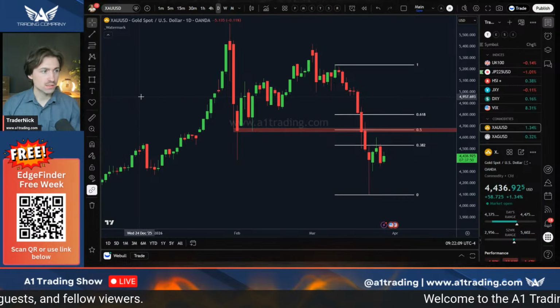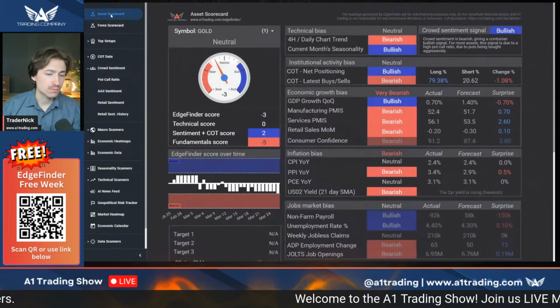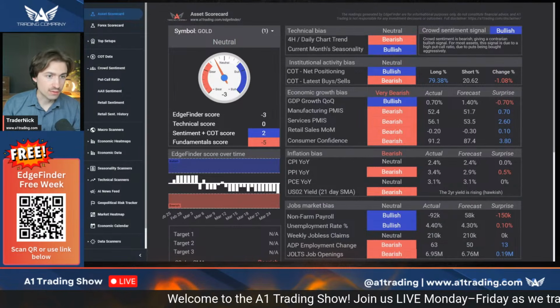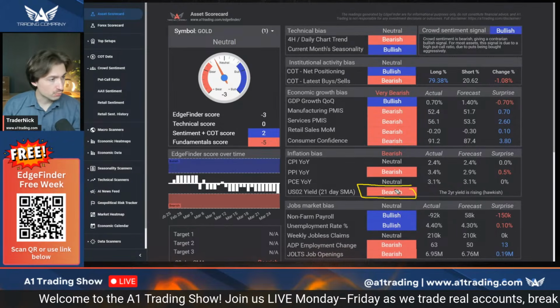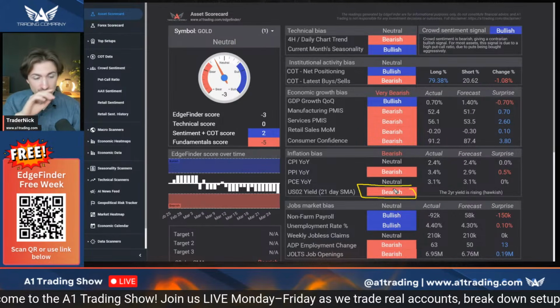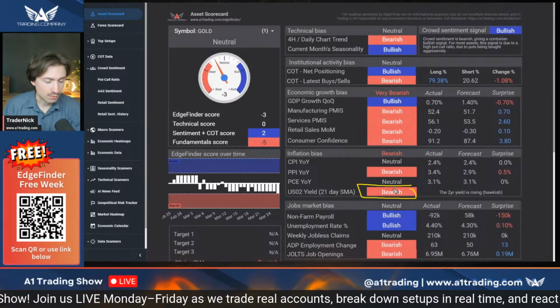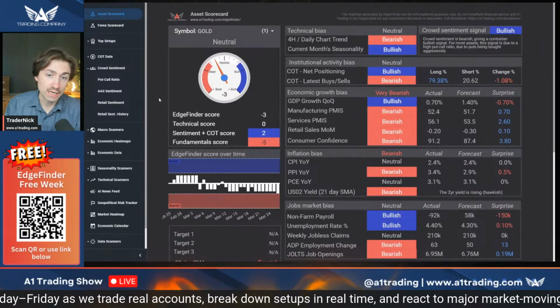Why do I like the short side? Well, I like the short side because macro still seems very dollar bullish. First and foremost, you have the 2-year yield screaming higher. Rate cuts have been thrown out the window. They're currently falling off the cliff, and there's a lake of lava at the bottom of that cliff. That's what's happening to rate cuts for 2026 right now.